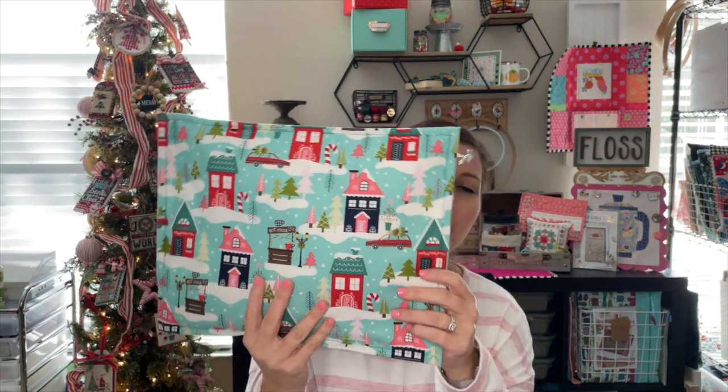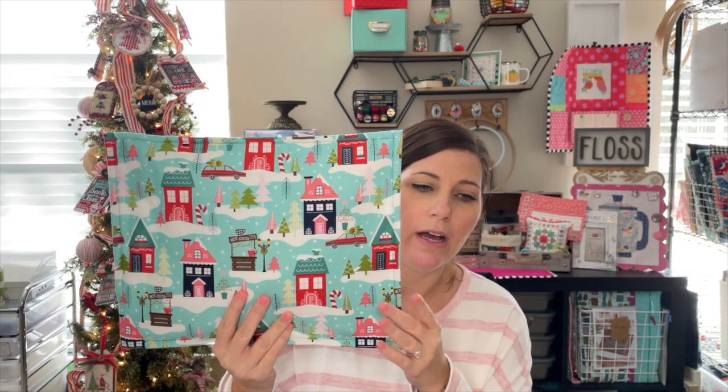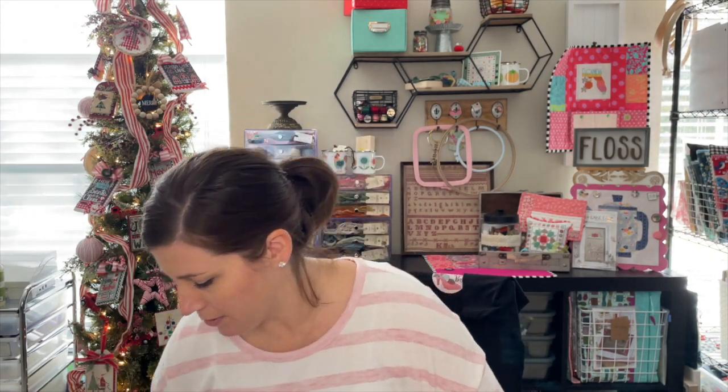And this is in my Sheba Designs bag. And next week I will have some fun stuff from her to give away. So stay tuned for that. She's a new bag maker that I discovered. Or maybe she's not new. She's new to me.